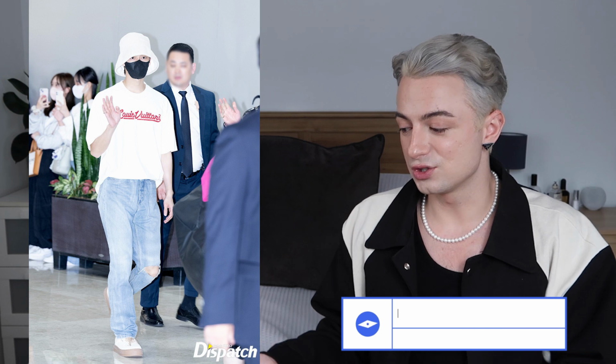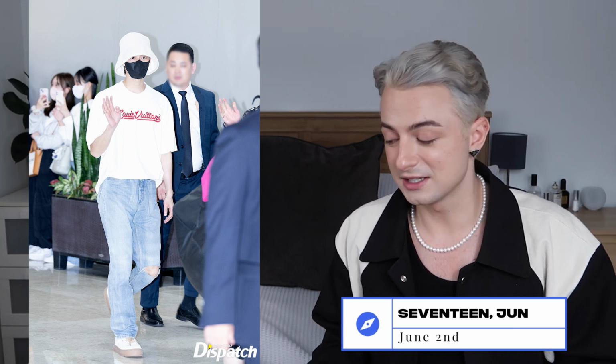Look at 17's June, who traveled on June 2nd. Very similar look, similar cut of jeans, white sneakers, a white t-shirt, but he's tucked his in. He's given it a French tuck where you just tuck the front in, so it gives it a better silhouette. And then we've got the white bucket hat. Still, I think it's quite average. Anyone could wear it, but at least there's something more going on with it.